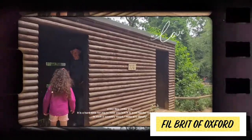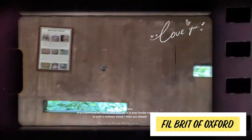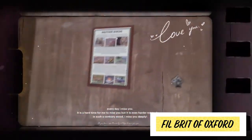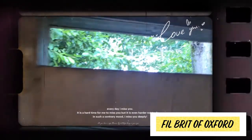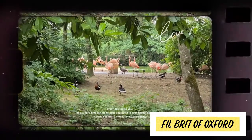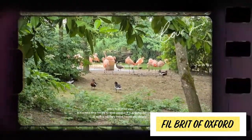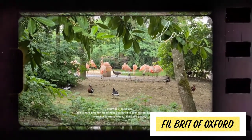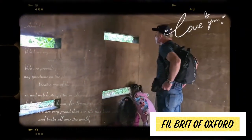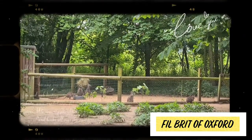Flamingos. Oh, just in time it starts raining. So this is the watch area. Oh my goodness. You might have to get close to them outside. Lovely colors they are. There's more wallabies there.